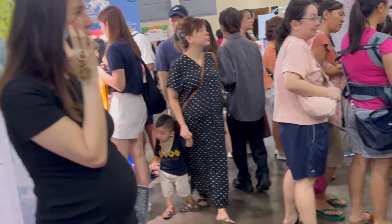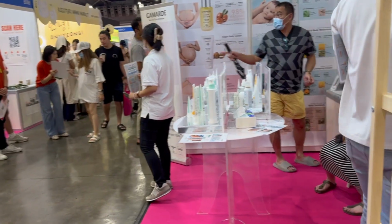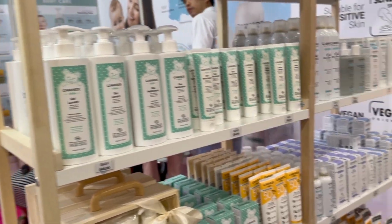Venice cooking with France. I got some block for baby and kids free to try. I also got samples if you want. Okay, I'm gonna get samples to try first. Yeah. Keep first.